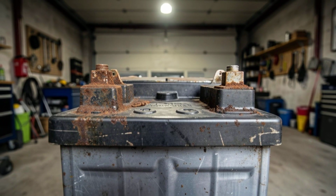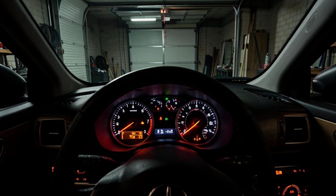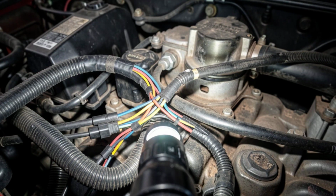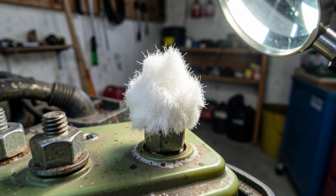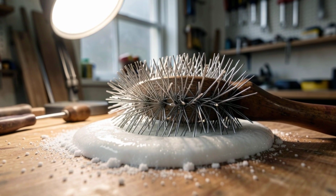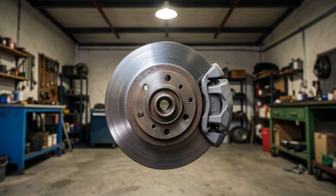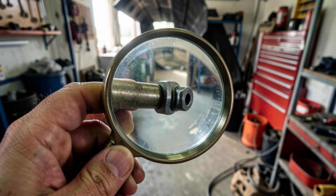And number 5 is battery terminal corrosion. When your car cranks slow or throws weird electrical gremlins, the dealer may point at a new battery, or worse, a whole new wiring harness, when very often the actual problem is that fluffy white or blue corrosion built up on the terminal. The fix is to disconnect the terminals, negative first always, and clean that corrosion off with a cheap wire brush and a little baking soda and water solution, which neutralizes the acid, then reconnect and protect them. Pennies against a quoted fortune.